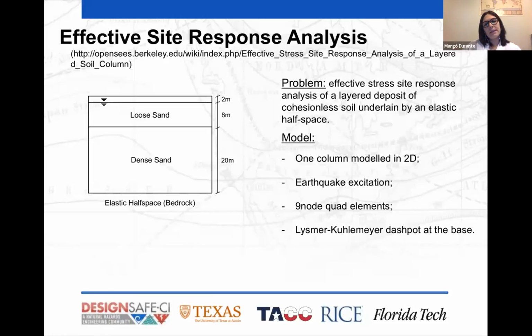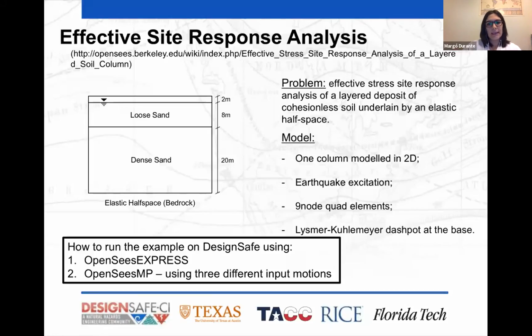We will use this example as a base, and then we will run 2 different examples. The first one will be just the sequential version of this, so just the problem as it is, using the ground motion provided in the example from the OpenSees web page. Then we will use a modified version of it, basically using the OpenSees MP capabilities, and in particular we use 3 different input motions for running our small parametric analysis.